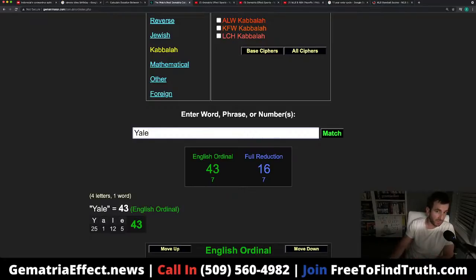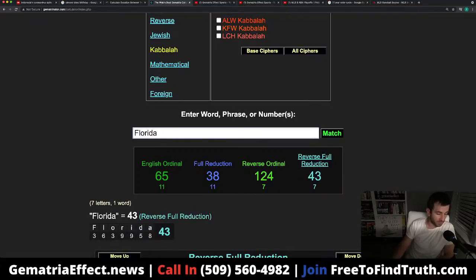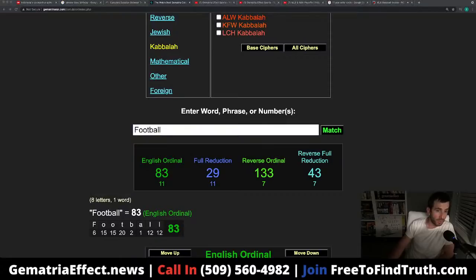And you know how Brady went down to Florida this year at age 43? Florida is 43 when you run the alphabetical order and reverse the rules of numerology, right? Florida, 43. When you write out football, it's 43. And what makes that super interesting is American football is credited to Walter Camp, who went to Yale and was likely a member of Skull and Bones. But Yale 43, football 43, Florida 43, Bush in Florida the day of 9/11 where he won the election.